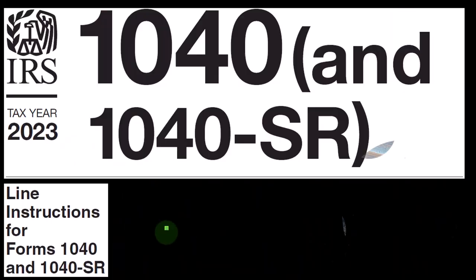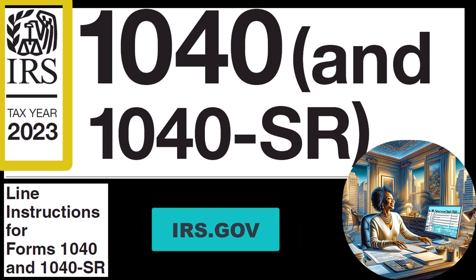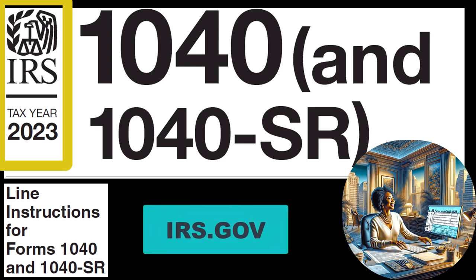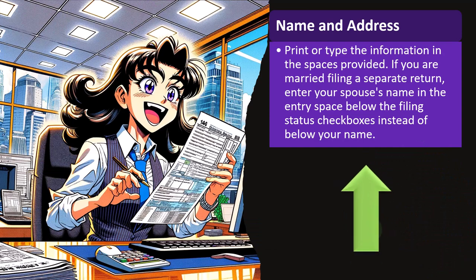2023-2024. Most of this information can be found in the line instructions of the Form 1040 instructions tax year 2023, which you can find on the IRS website at irs.gov. Looking at the name and address, which seems fairly basic, fairly straightforward, but there are some nuances that we want to touch on and point out here.